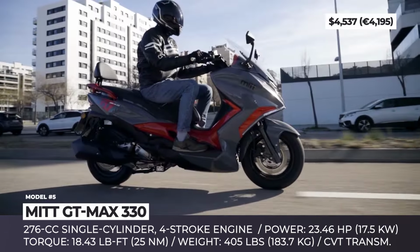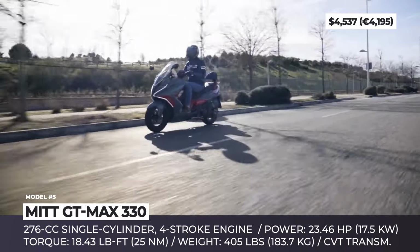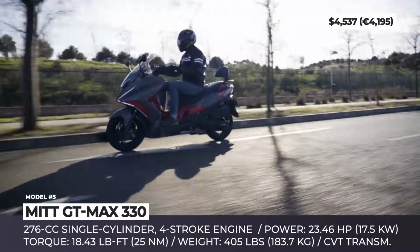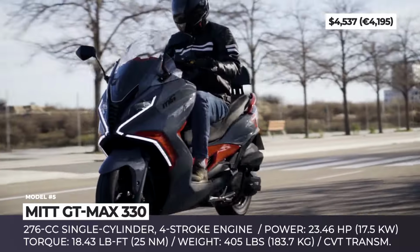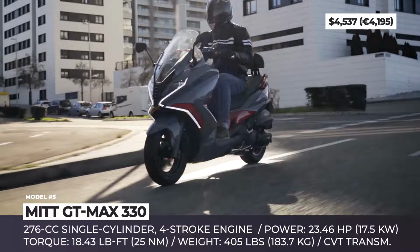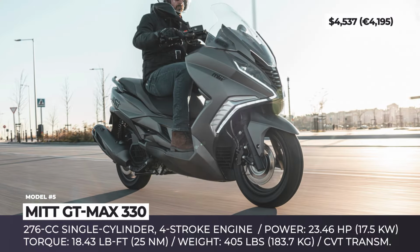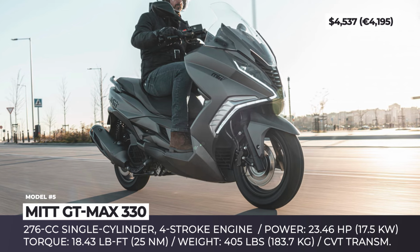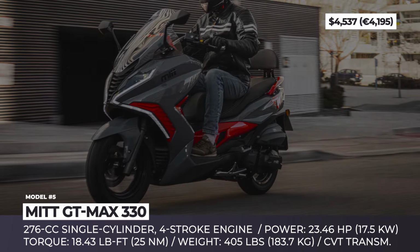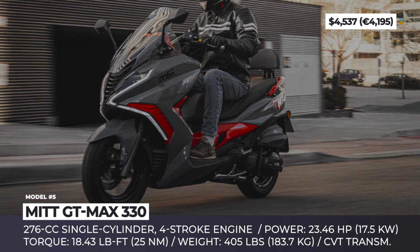With a 61.4-inch wheelbase, a 31.6-inch seat height, and 405-pound weight, this model has true Maxi scooter proportions that will ensure a confident ride on the road and top-class comfort for the riders. Mitt GT-Max sports a modern exterior design with a glossy two-tone paint job, mismatched 13 and 14-inch wheels, a pointy front with integrated X-shaped LED lights, and an aerodynamic windscreen.